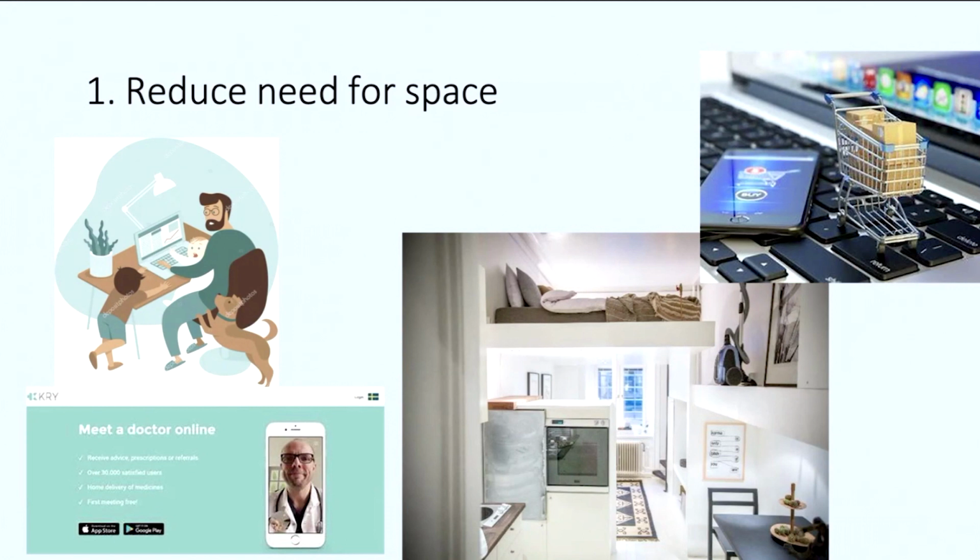And also after the pandemic, many companies have reduced the office space and are introducing flexible office space solutions or using co-working facilities.